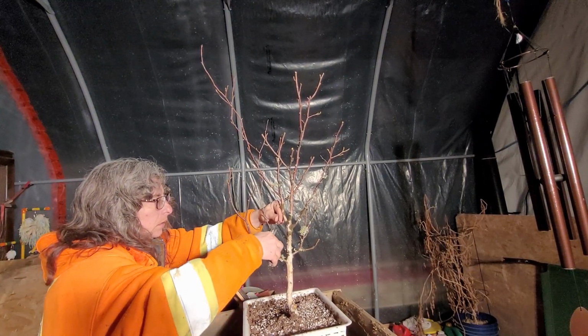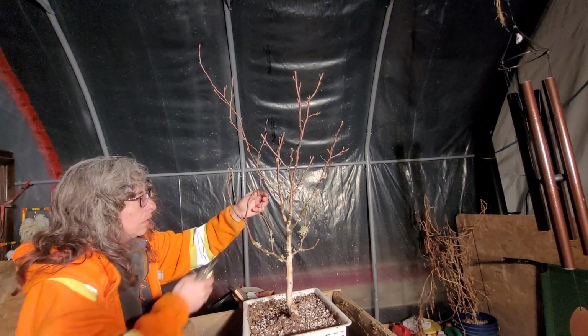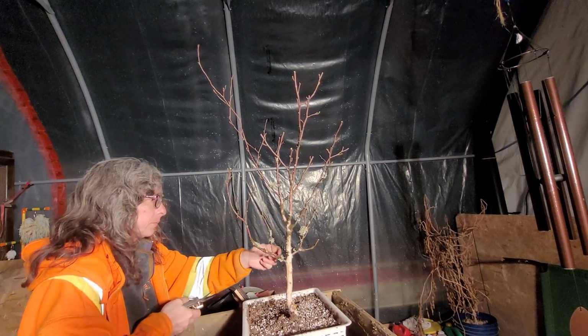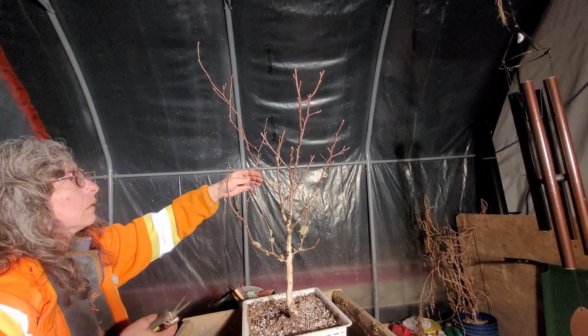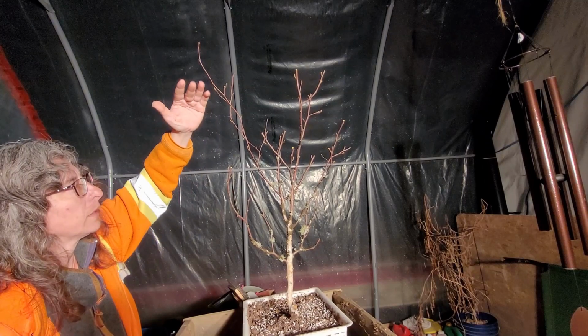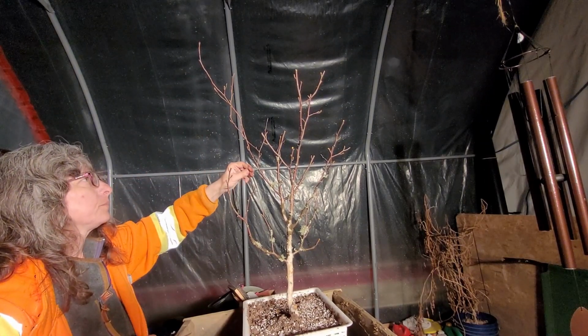This looks dead. It's going to the inside anyway. I'll bring it back to these 2 buds. And there's another big bud down here. And back up here. The whole tree's kind of growing like this. I'll have to make sure I spin it around outside.